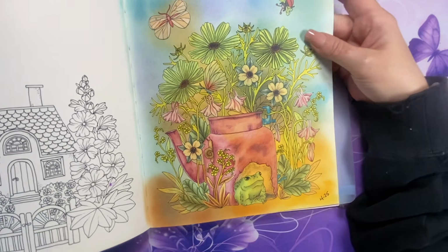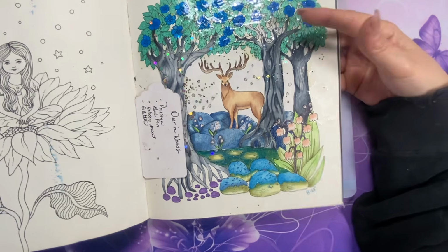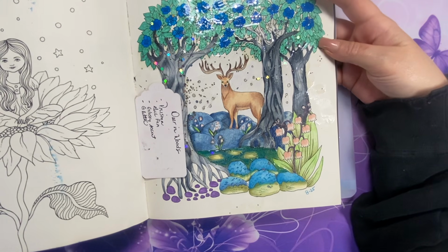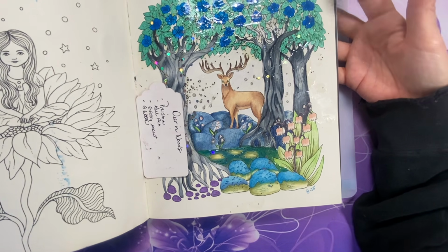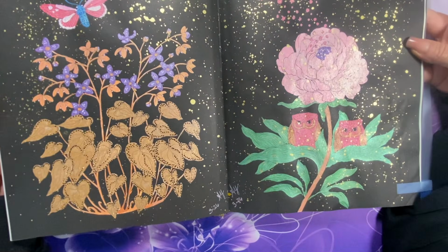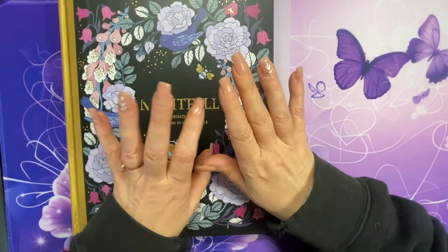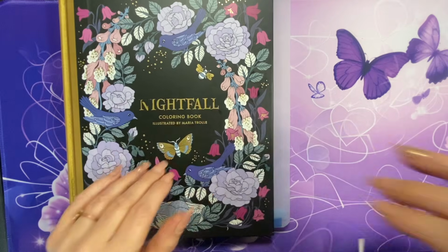But I've just wanted to color in Maria Trolle books. This one I'm not real fond of. I think it's too light. And this book is Nightfall. So maybe it should all look like night. But this is definitely the midnight snack of my coloring books.